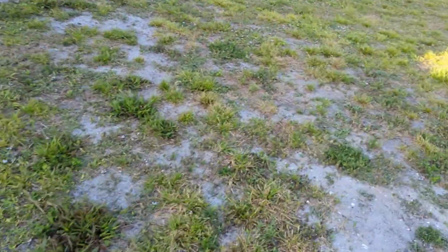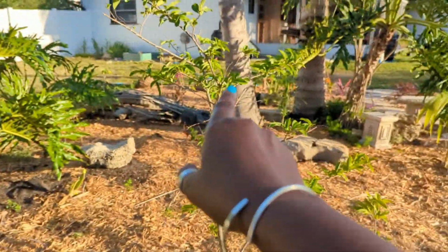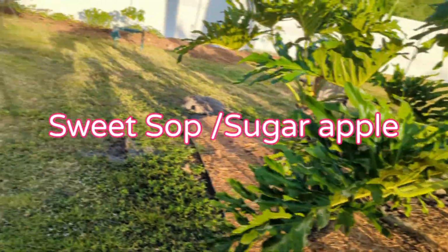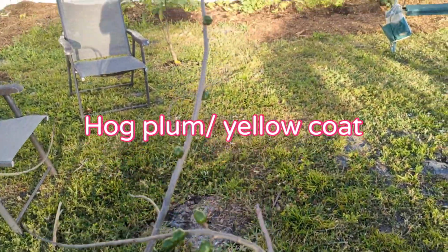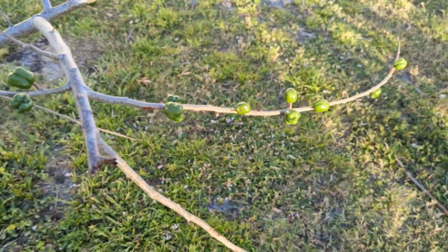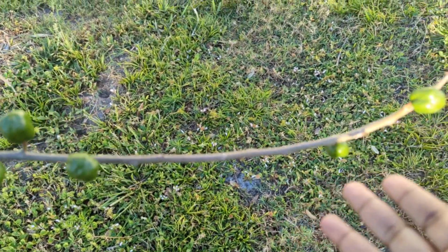And what else do we have bearing now? My plum tree. Yes, my plum tree. And my sugar apple has some blossoms. None of them have come to fruit yet. So we're gonna skip the sugar apple. But guys, my plum tree, look. My plum tree is laden with plums. This is the first year I've gotten any plums. So I'm really looking forward to eating plums.